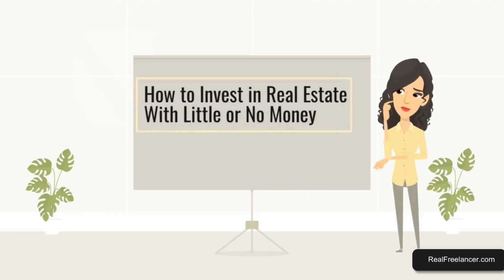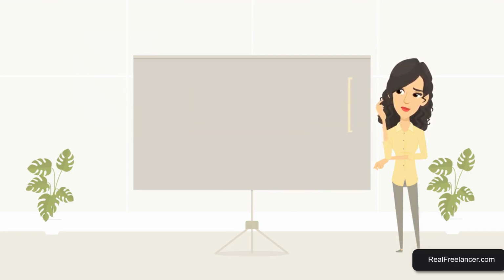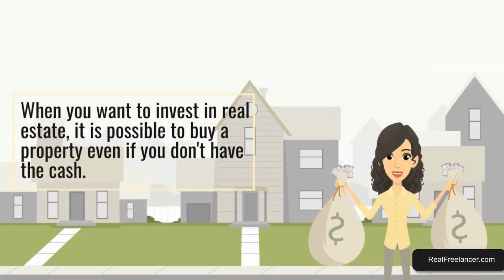How to invest in real estate with little or no money. When you want to invest in real estate, it is possible to buy a property even if you don't have the cash.